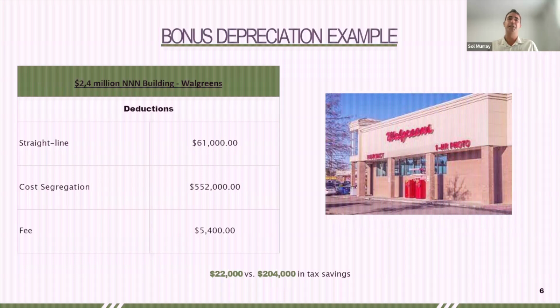A triple net building. A lot of times people ask me, can I do it on a triple net? Well, most likely. Walgreens are great examples. They have amazing parking lots outside. And inside, you do have things that belong to Walgreens as tenants. They have improved, they have put in, and we cannot claim that. That belongs to Walgreens to depreciate while there are tenants there. But you get a lot of electrical, a lot of plumbing, and the results here show what you would get for a $2.4 million Walgreens.